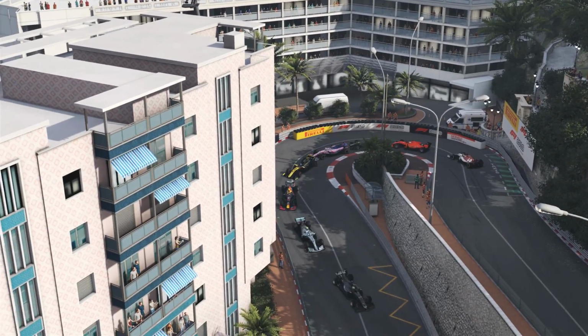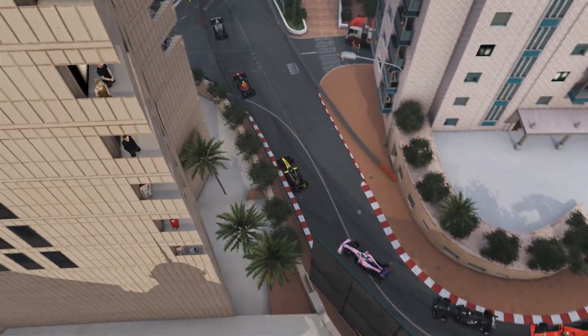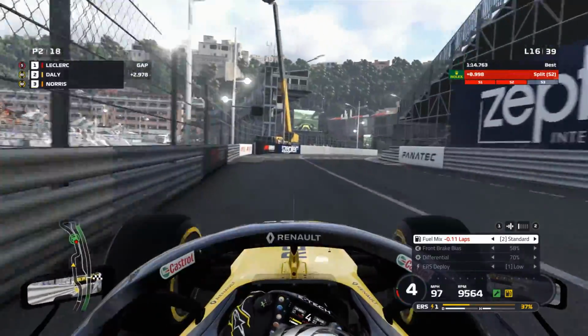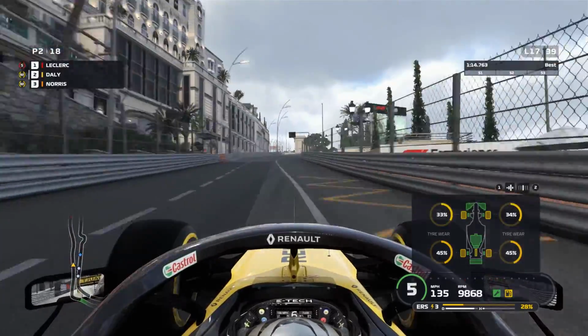But this is the trouble that Daniel Ricciardo has got himself into by pitting early. Vettel is also in that queue as well. So all these people who are one-stopping, like myself, in slower cars like the Williams, Toro Rossos, Force Indias, they're all playing it long like I am.